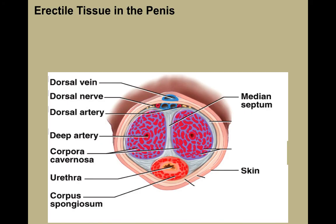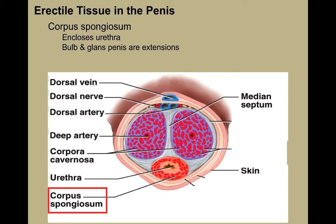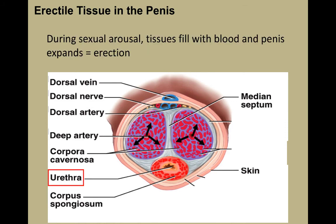If we look at a cross-section of the penis, we can see there are 2 corpora cavernosa, which are separated here by a median septum. They surround deep arteries, and inferiorly is 1 corpus spongiosum. That surrounds the urethra.